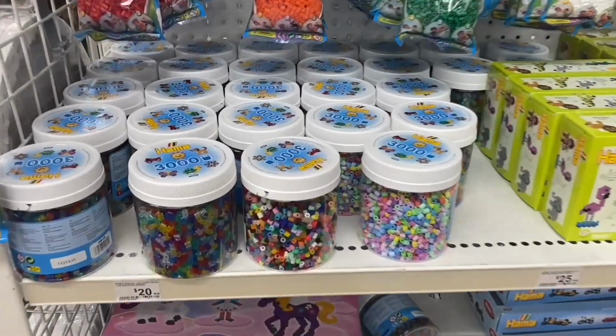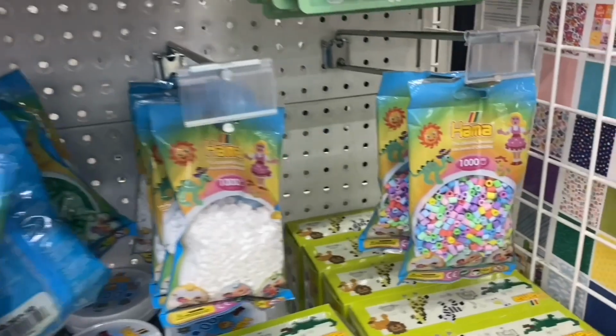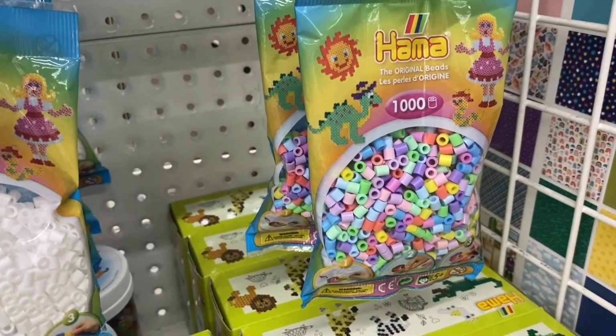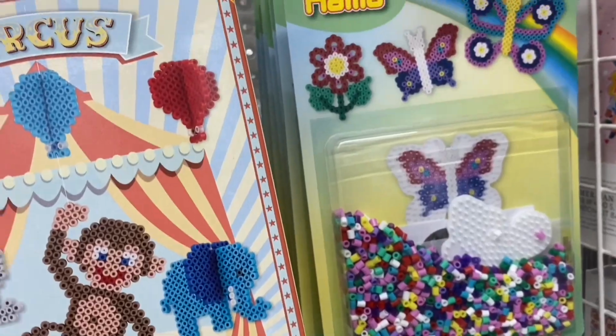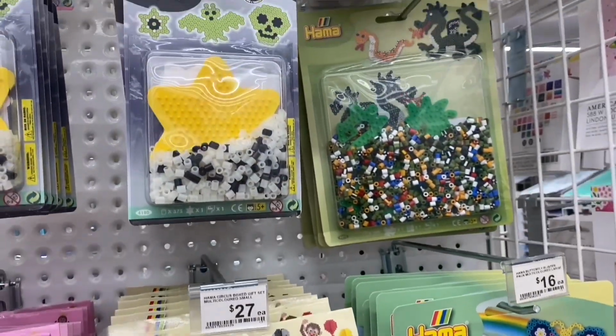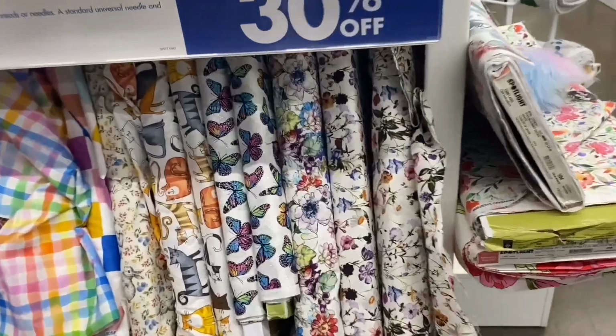And oh yeah, I found more googly eyes. There were googly eyes all over that store. And these are these beads. I think you're supposed to stick them in different patterns and then melt them so they stay in place, but I actually use them as beads. My favorite ones are the pastel ones.